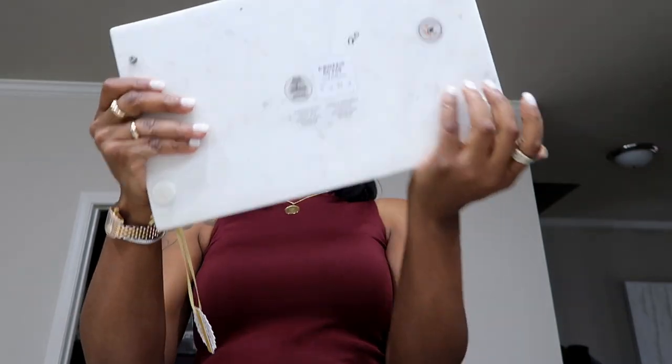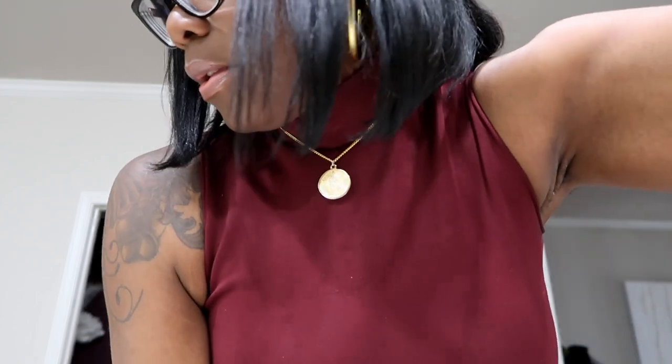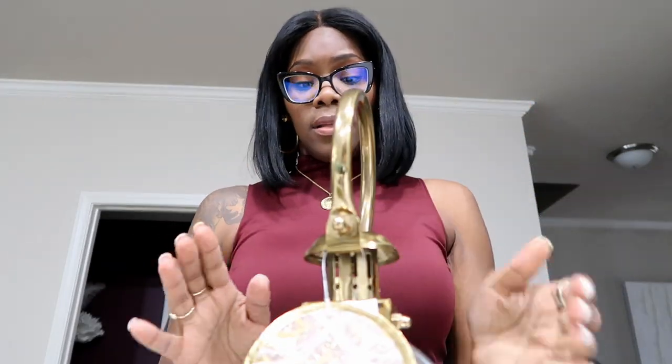Well, I think I'm gonna keep everything because I actually really like how everything looks. This is nice. I'm gonna stick this over there and just start bringing in the color. And then this will probably go in my entryway along with this, some books or something. And then this, I'm gonna get creative with this. I need to find a bigger one like this and then I'm good to go. But that's everything that I got from Home Goods.